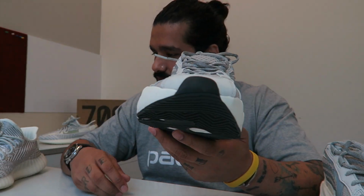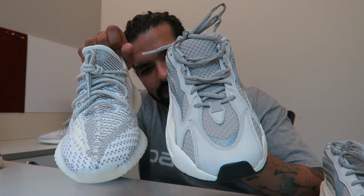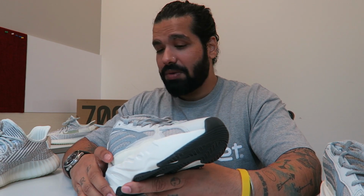It's been layered with protections. Man, I just love these sneakers. I think my pack is complete. I'm happy. Couldn't be happier.